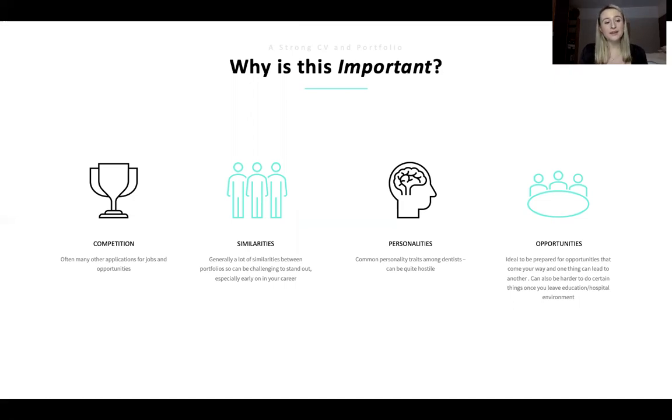So often there can be lots of other applications for different jobs and opportunities. And we're not just talking about getting your next job in general practice. This could be for anything. So whether it's a role on an advisory board or an editorial board, whether it's getting involved in something outside of clinical dentistry, in general, there's a lot of competition these days because quite a few people are trying to achieve the same endpoint. So being aware of the competition and making yourself stand out is really crucial.